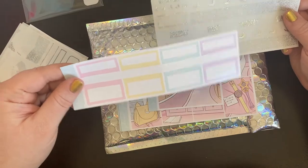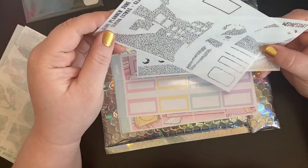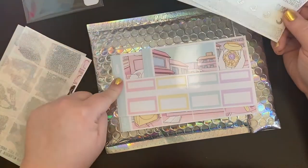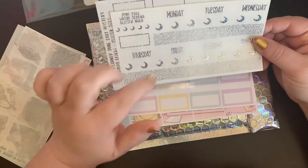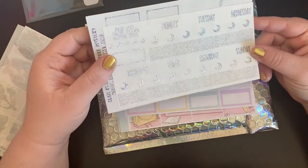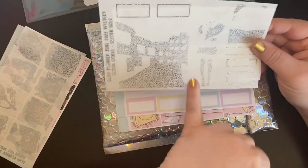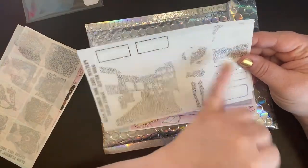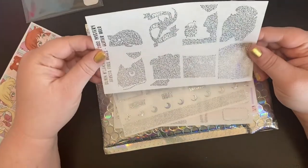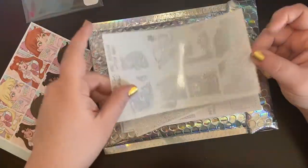And then the label sampler. And then the foil is called Glitter Hollow. And oh, the kit is called Serena. I missed that. And it's got the moons, the confetti, and then the date covers. This looks like for the neighborhood double box, and then the legs, and I'm not sure, and then some other box overlays. And then here are probably the 8 for the main kit overlays.